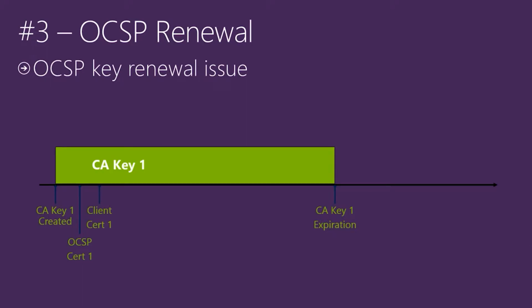We then issue a client certificate. And you'll notice that everything is in green because it's coming from that same key pair. So we issue a client certificate to some client that's out on our network. We issue another client certificate to client 2.